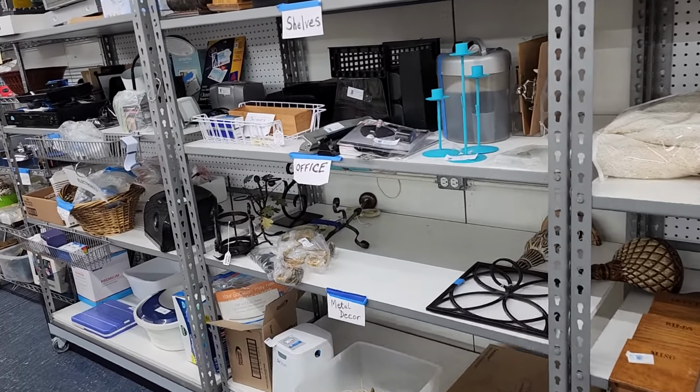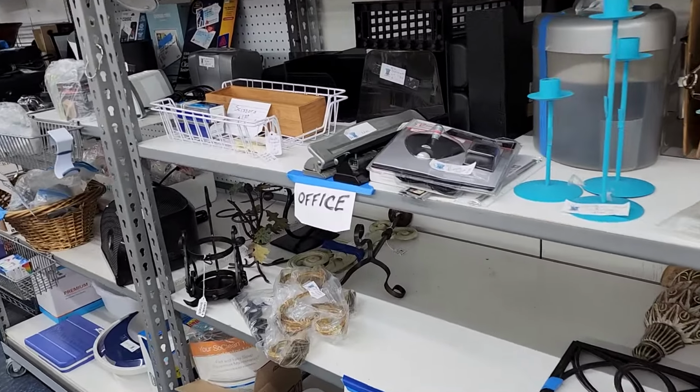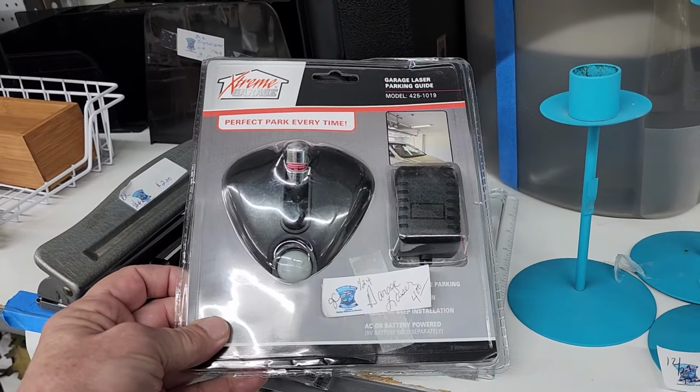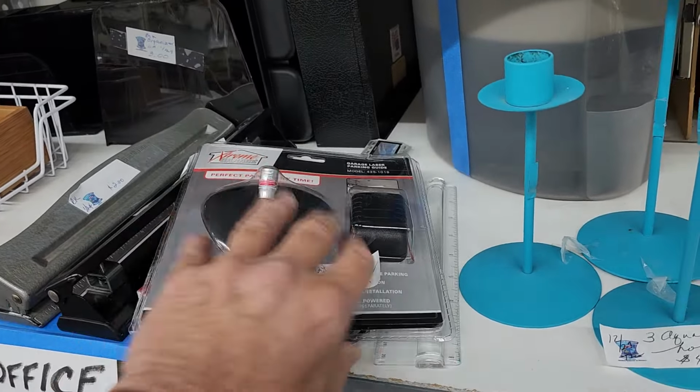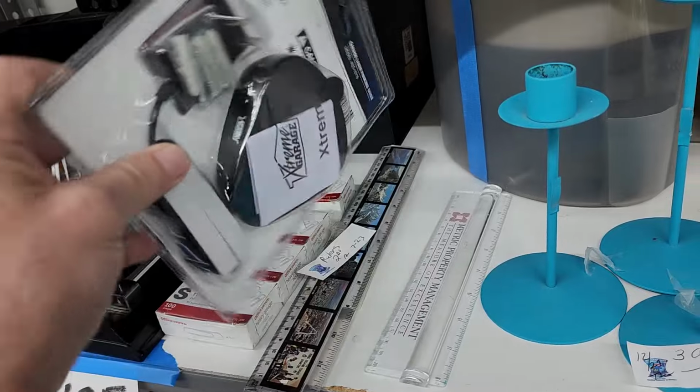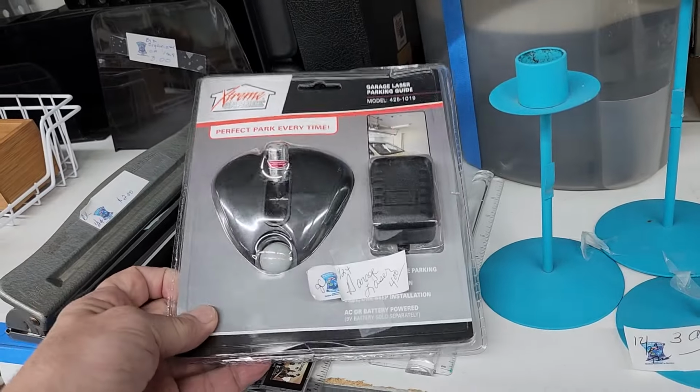The last thing I found at this store was called Perfect Park. You hang this in your garage, and as you're pulling in, it'll warn you if you're getting too close to the wall. They were asking $4 for it, and online they go for 25.